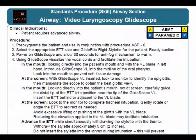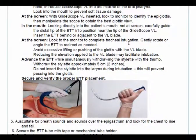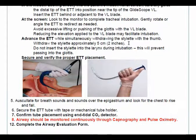Next item, I wanted to go through a few specific procedural skills that we would like to review in more detail. First one is going to be AP8. This is video laryngoscopy GlideScope. Again, this just goes through some specifics for using a GlideScope apparatus, which I think runs about $8,000 to $10,000 for the full apparatus that they have.